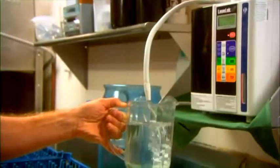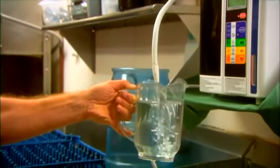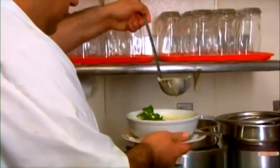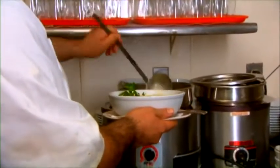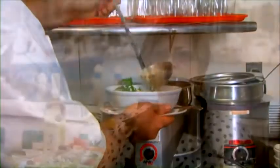And now we use the Kangen water, and it takes less time for it to cook, and it pulls more flavor out of the chicken for the soup. Then there's a liaison between equal portions of egg and lemon, and that's whipped together, and that creates the thickening. So most people think there's dairy or milk in the soup, but there's no dairy. It's just made with water.